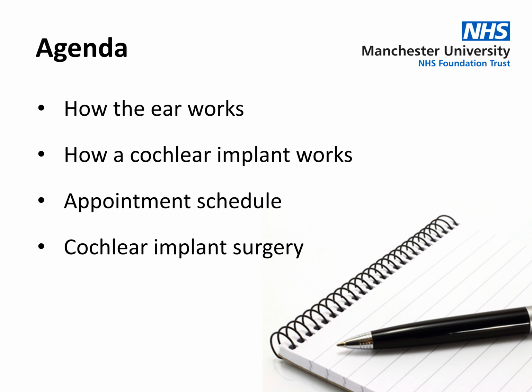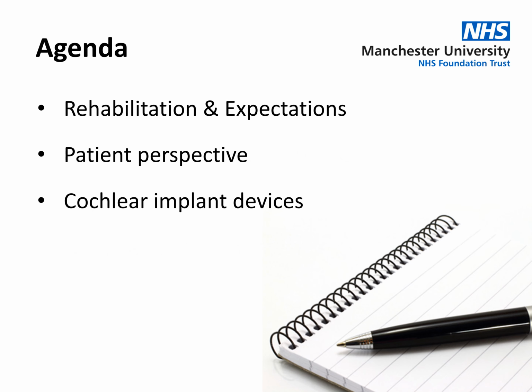The presentation will guide you through the process of having a cochlear implant, starting with a look at how the ear works, how a cochlear implant works, the appointment schedule and the surgery. The presentation also explains about the rehabilitation programme, and we highlight the realistic expectations related to having a cochlear implant. We also include some patient experiences and look in detail at the different cochlear implant systems that we use in clinic.